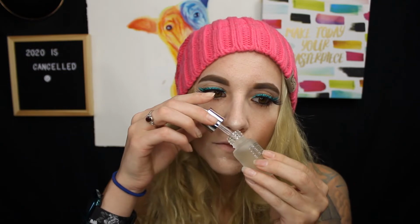Wow. So the packaging is really sleek. It is just a clear bottle, like a frosted glass bottle, and you get 20 milliliters for $35. That's ridiculous. Let's see what it smells like.